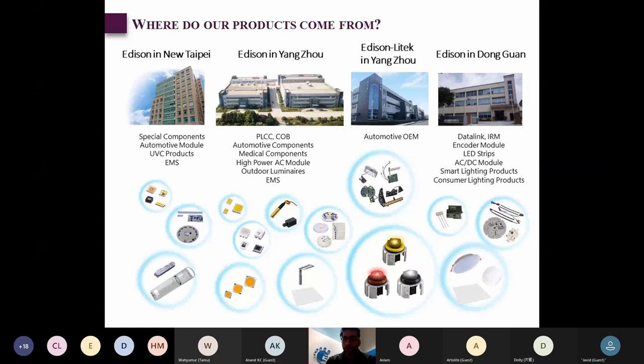And the last one, our Tongkon factory. In the Tongkon factory, we mainly manufacture AC-DC modules. We also manufacture LED strips and some of our finished products like panel lights and downlights, which we have started recently. These we manufacture in our Tongkon factory too.